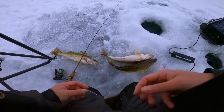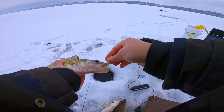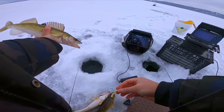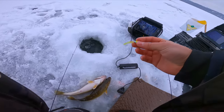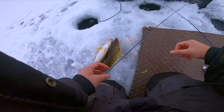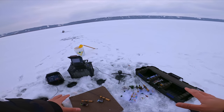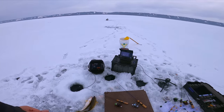There you go, look at that. Just works so well, right on the top of the lip. Nothing to it, let it go. That's probably the best ice fishing trip of the year. It's a mess here. This is a fish slamming factory right here. Whenever there's no fish, I stop the video and like 5 seconds later, there's a fish. So maybe I should do the same.